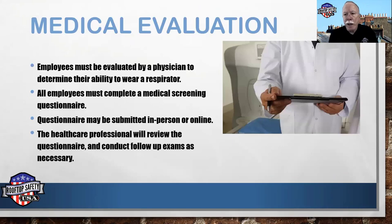A medical evaluation is required before employees are assigned to use respirators. They must be evaluated by a physician, and this can be done through either an in-person medical visit or an online process. There's a fairly standardized medical questionnaire that OSHA has provided, and it has to be filled out and the doctor has to review it.